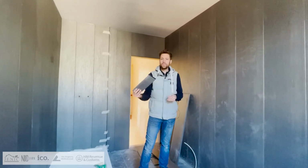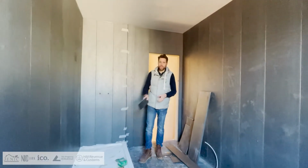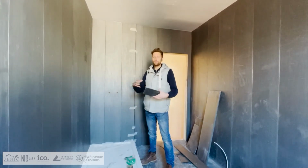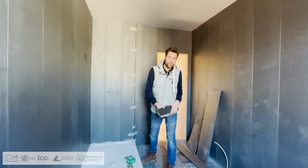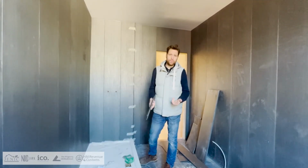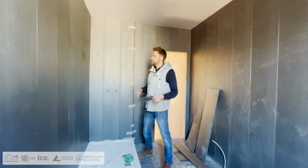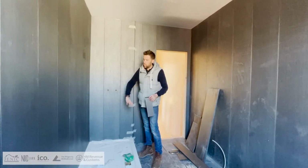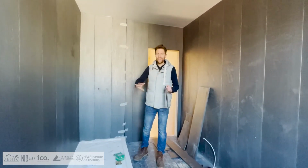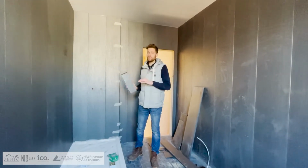So from a maintenance point of view, when you have, say, tiles around an actual shower, what happens is the grout over time just goes black and moldy, because sometimes the cleaners don't clean properly, okay? Even though they get cleaned weekly, sometimes they don't clean properly. I'm not saying all cleaners, but some do. So this will just get wiped down nice and easily. Everything's all sealed, so no moisture can get in through this, and we know that the actual bathrooms are solid.